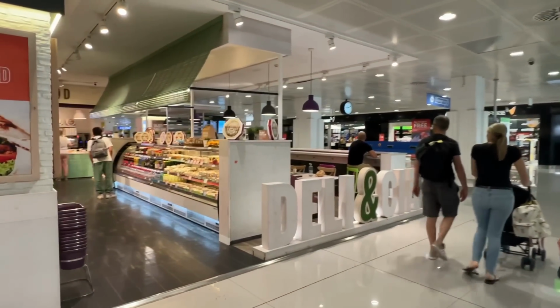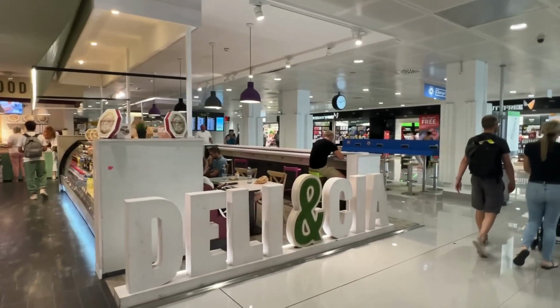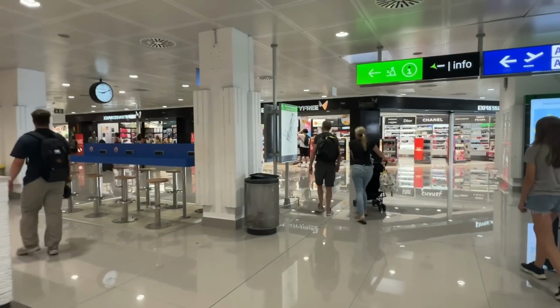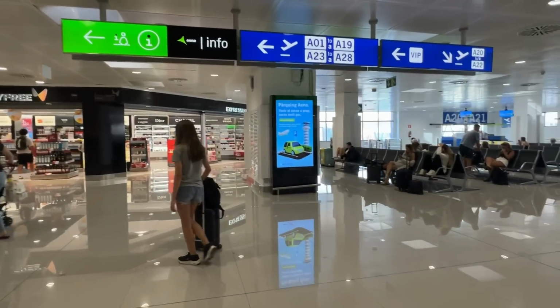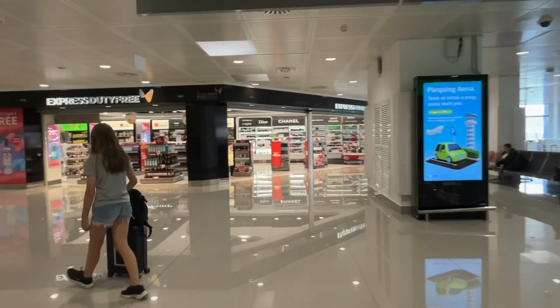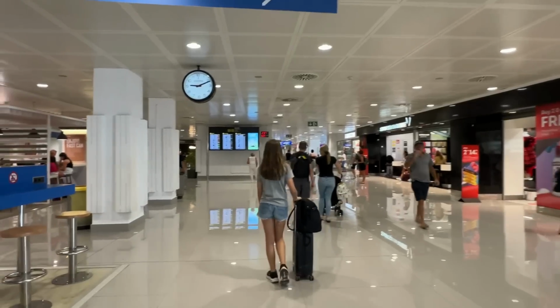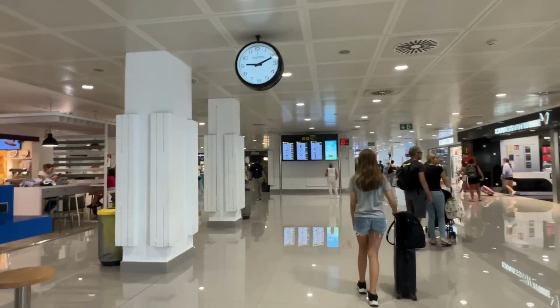Now, you can see the cafes here are a lot quieter than just beyond security. So my advice is, if you are travelling to the UK, get down to Terminal A. You'll have a much quieter cafe experience than you're going to find right by the duty free. Right, let's go and check on the status of the flight.